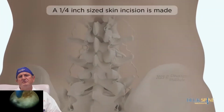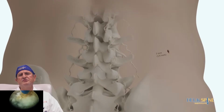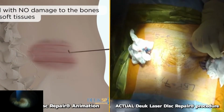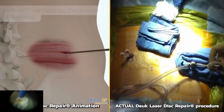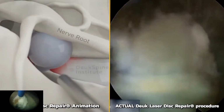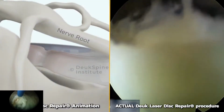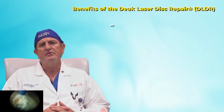In your case, we can fix your back pain by performing a state-of-the-art procedure only available here at Duke Spine Institute. This is a minimally invasive arthroscopic procedure performed with a laser. This procedure is called the Duke Laser Disc Repair. We've been performing the Duke Laser Disc Repair since 2006 here at the Duke Spine Institute. To date, we've had 0 complications.